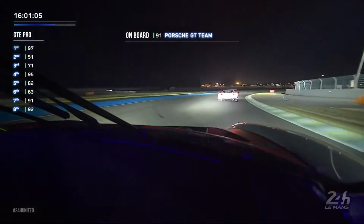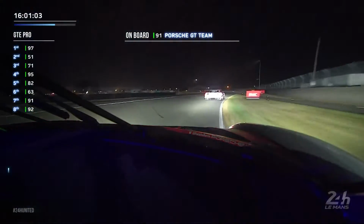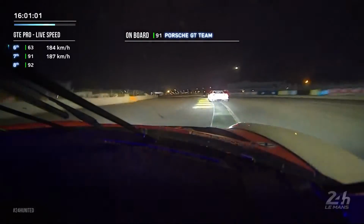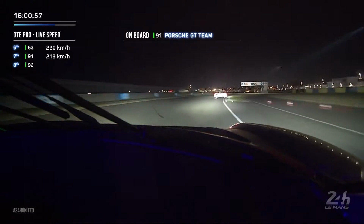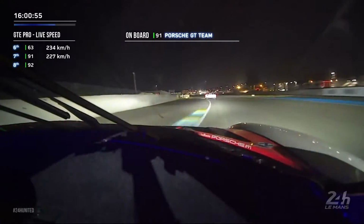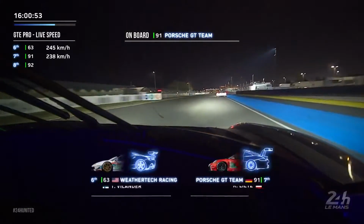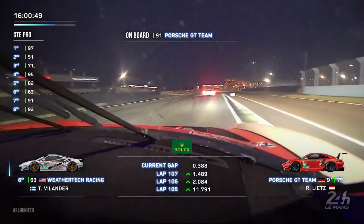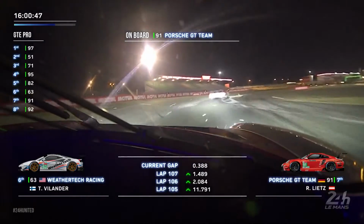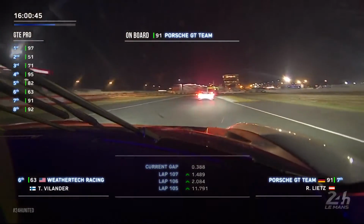And looking at that graphic, it looks as though Alex Lynn has got himself, oh no, it's just sorting itself out. So the top 4 are on the lead lap, and then there's a gap. This battle was going on when I was last in the booth. Richard Lietz is still behind the WeatherTech Ferrari. This is going to be a race-long battle. God, look at all the gravel there.